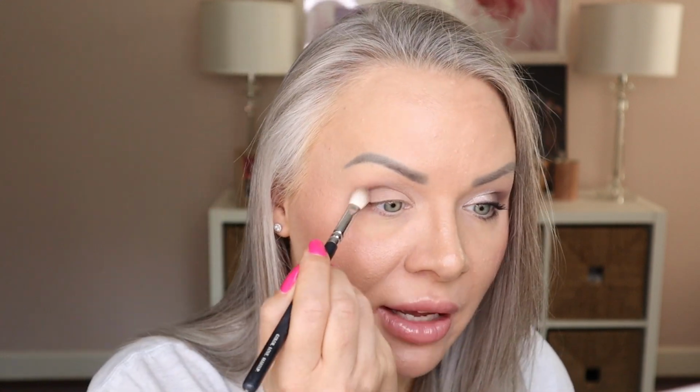The eye shape that I have lends itself really well to building up color on the outer part of the eye, so a little bit past the crease. I like that slightly lifted, almost cat eye effect that gives me. But if you like a more rounded crease look, do whatever works for your eye shape. Just because I'm doing it this way doesn't mean that you need to do it this way. Work with the eye shape that you have. If you have one that's similar to mine, great.